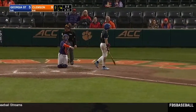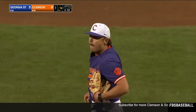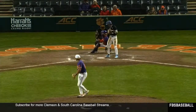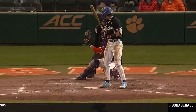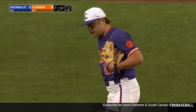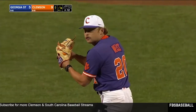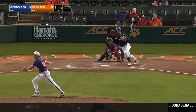Engel held on for strike three. Good play by Engel Martin. There's that slider. Well located. Jones a little over-anxious. Nine strikeouts by the Tiger pitching staff. The starter, Caden Rice, with seven of those, including six in a row.